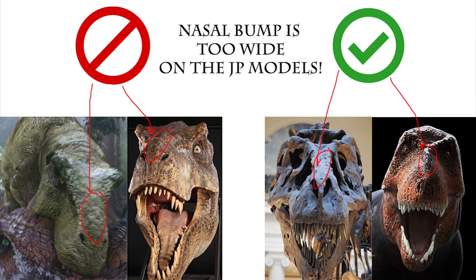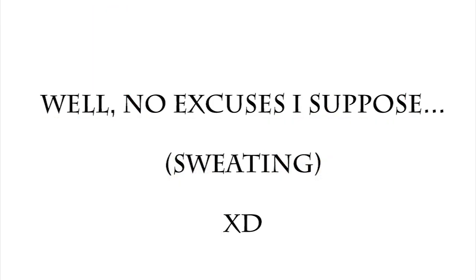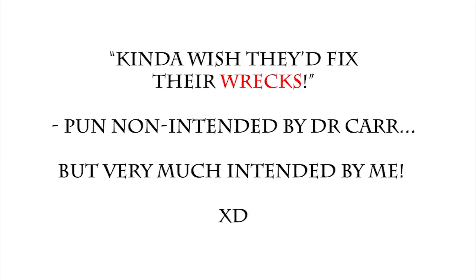I guess the frustrating part for me is that it's not hard to get dinosaurs right. As long as you pay attention to the skull and the skeleton, it's very easy to produce an accurate dinosaur. And given the high profile of Jurassic Park and the longevity and impact of the franchise, I kind of wish they'd fix their Rex.